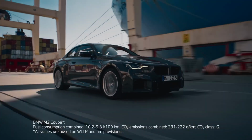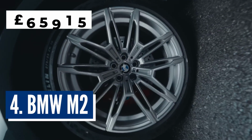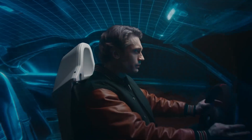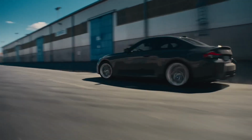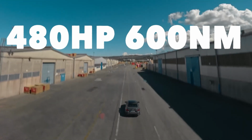The next car on our list is a modern performance icon, the BMW M2. If you're looking for the sweet spot between raw power, superb handling, and the involvement of a manual gearbox, the M2 might just be your perfect match. Under the hood is BMW's S58 engine, a 3-litre turbocharged straight-six producing 480 horsepower and 600 Nm of torque.